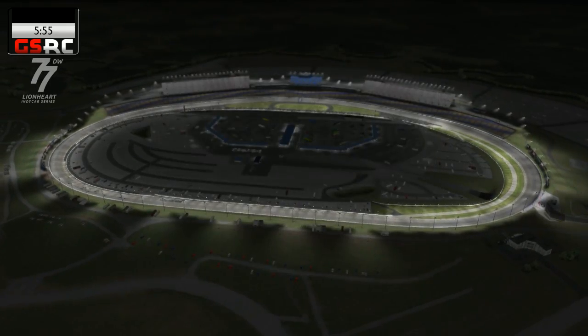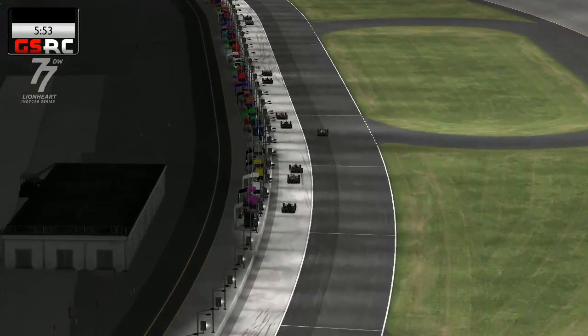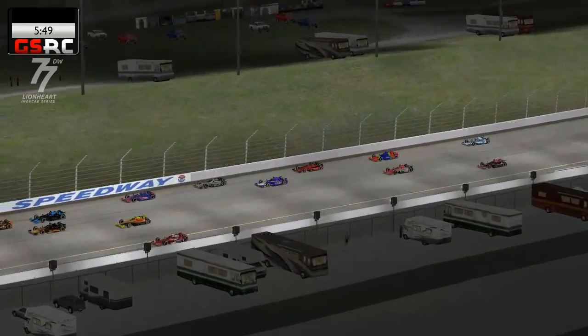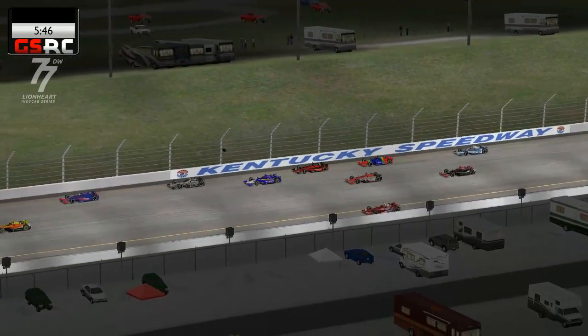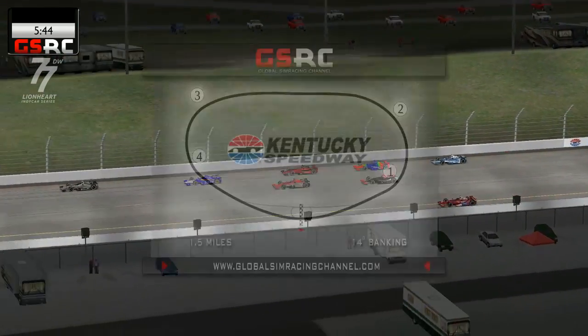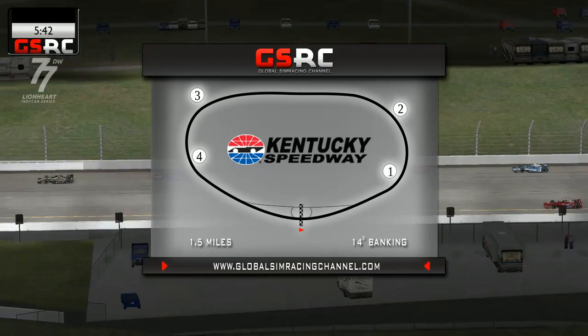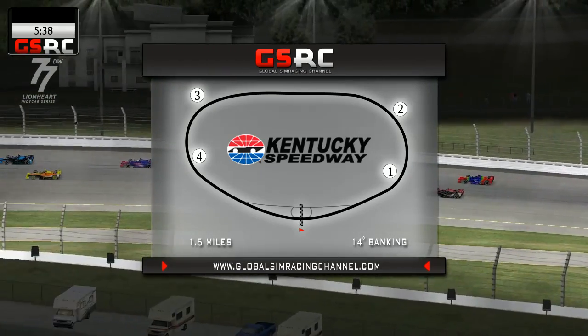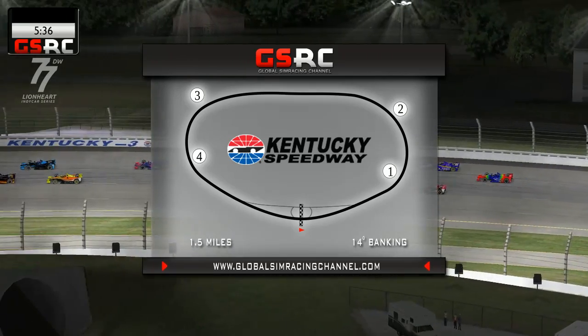Sean, these DW12 cars love the 1.5 mile speedways. Tell us what challenges these drivers will face today in Kentucky. This is Sparta, Kentucky, that is. And we're here tonight, under the lights. The Lionheart boys are out on the track, heating it up.